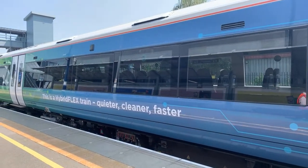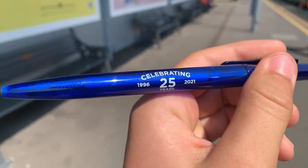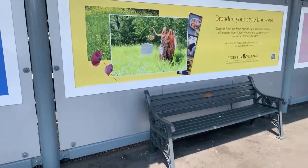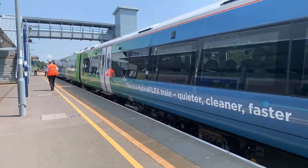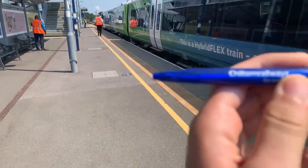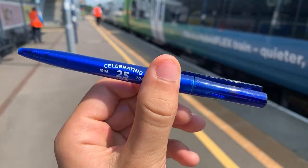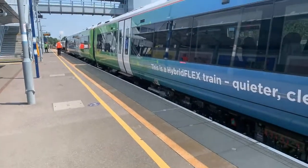Thank you. So we got lovely little pencils from the Chiltern man. I don't know his name. I'll keep that. Chiltern, celebrating 25 years, 1996 to 2021.